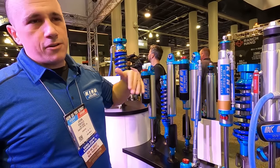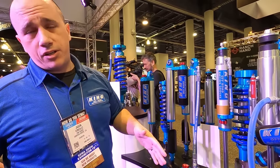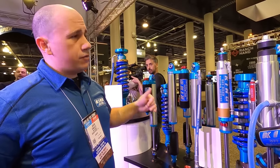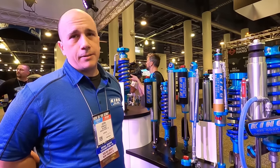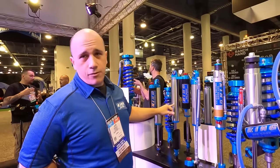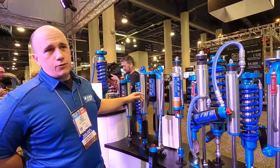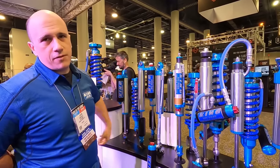They're designed to bolt right in for different lifts. We have a shock for a 0 to 2 inch lift, a shock that'll fit a 2.5 to 5 inch lift, and a shock for a 6 inch lift. So we've got you covered no matter what kind of lift you're going to put on it. What are the price points? They start at $949 per pair. If you get the adjuster version, it's going to be around $1,150 to $1,275 per pair.